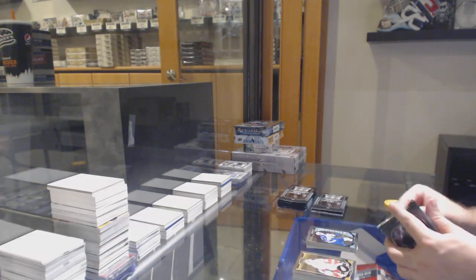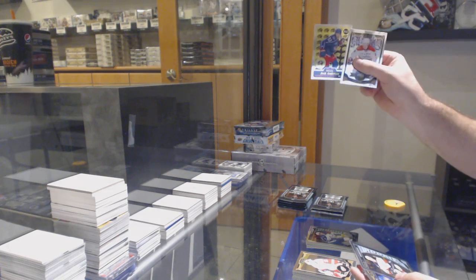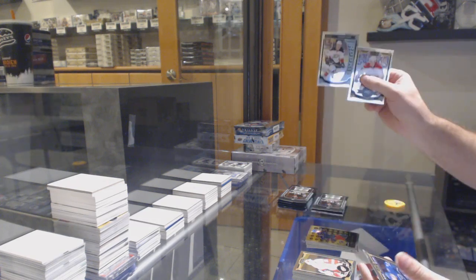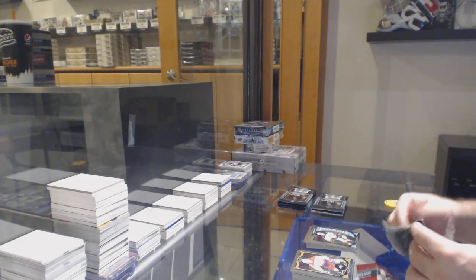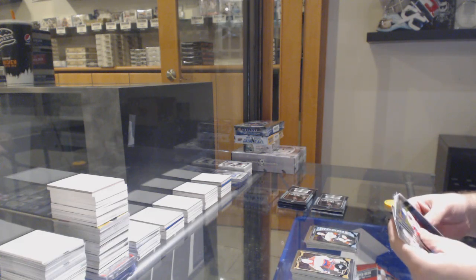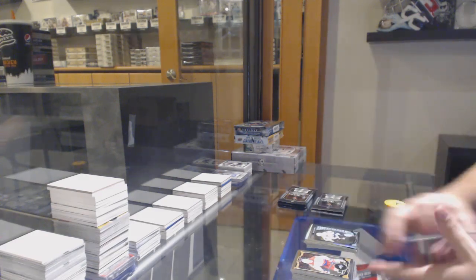Andrew Copp for the Winnipeg Jets, marquee rookie. Retro of Anderson for the Jackets. Rookie of Nick Ritchie for the Ducks. Tracks of Datsyuk for the Red Wings. And we got a Goldobin for the Sharks.